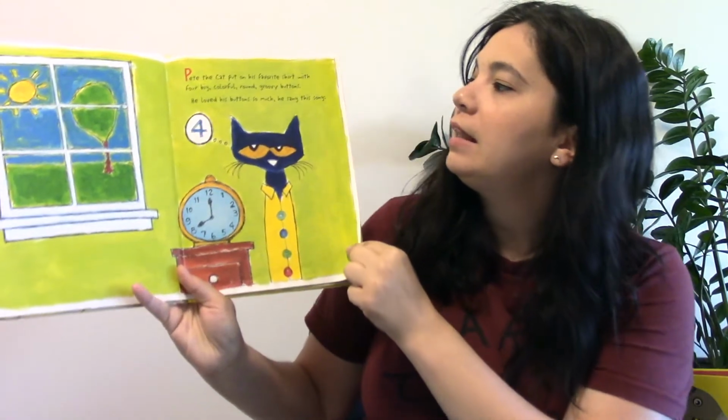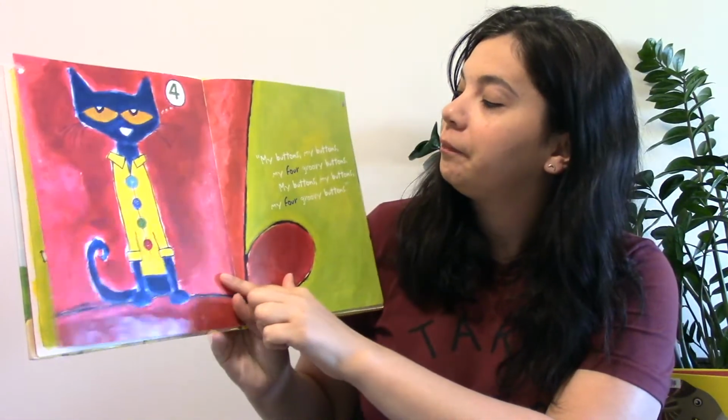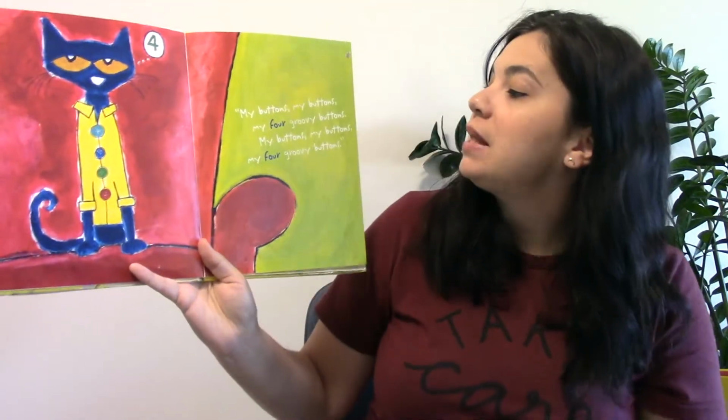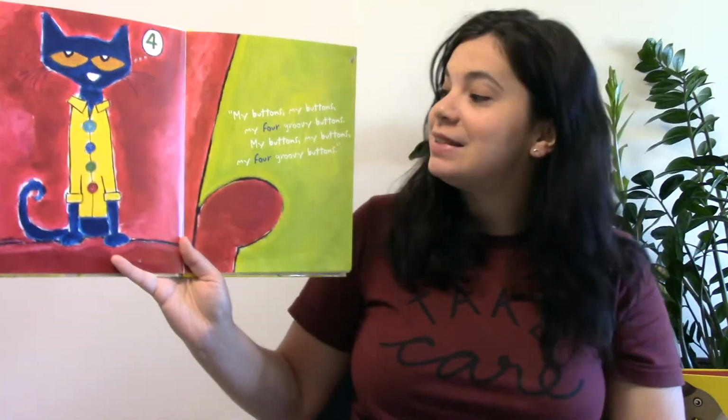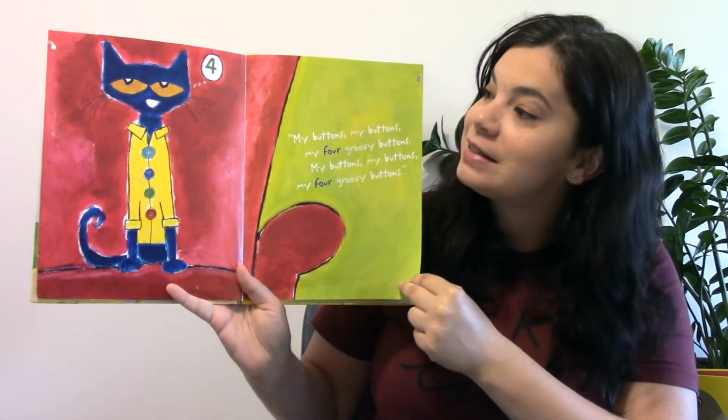1, 2, 3, 4 big groovy buttons. He loved his buttons so much, he sang this song. My buttons, my 4 groovy buttons. My buttons, my 4 groovy buttons.